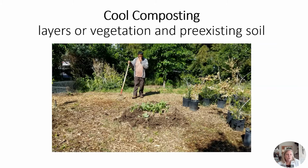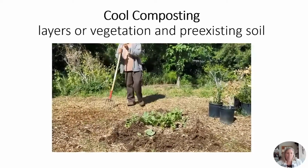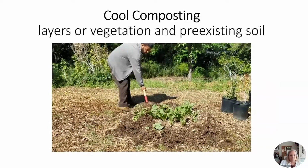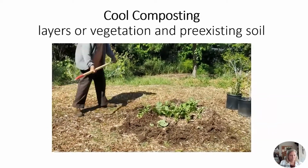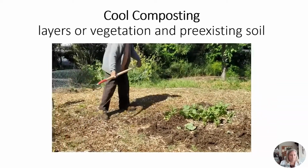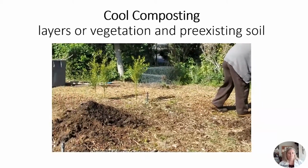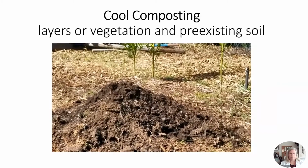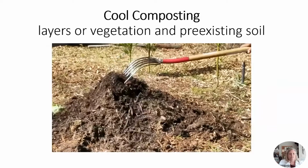All right, when it comes to cool composting, this is where we are looking at layers of vegetation and the pre-existing soil. It's our cool composting area. Art is getting ready to move it over to the other area, so then we can have a lot of good compost. This cool composting has been here for over 2 months now. You can see it's still kind of dark and it's still very good, but it took us 2 months versus 2 weeks. Okay, so again, cool composting would continue to get turned, and would take quite a while.